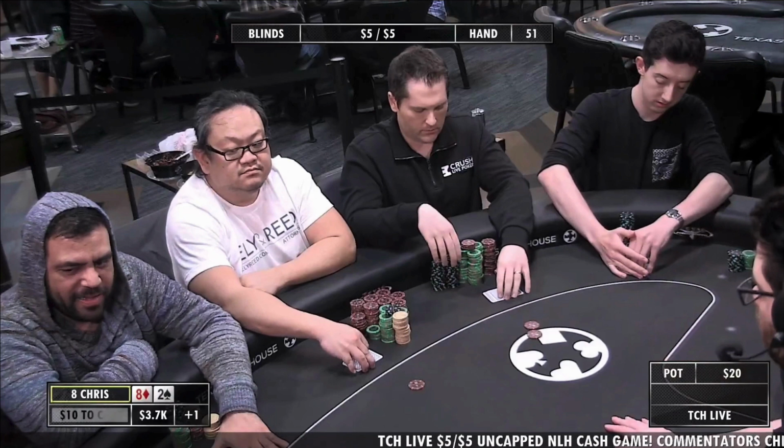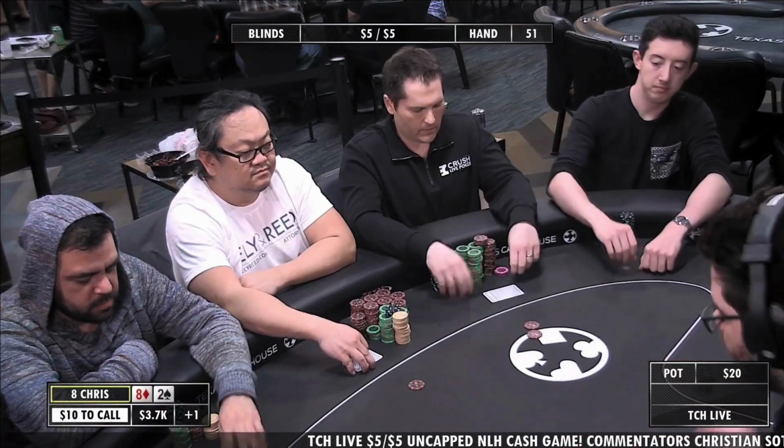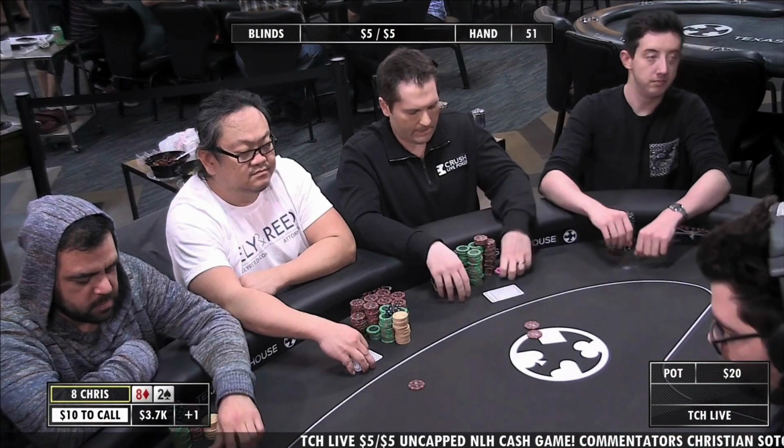This is a very unique hand because it's probably the only time in the history of my poker career, and I've been playing poker for like 15 years, where I have actually played a 6-bet pot and gone post-flop.